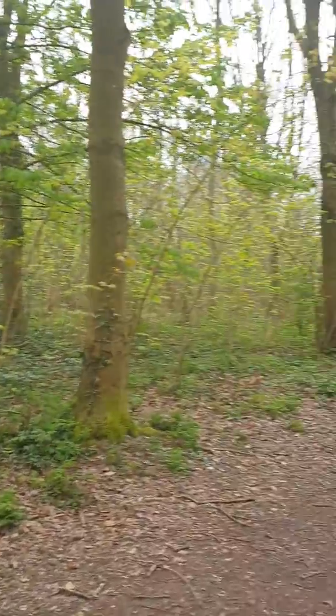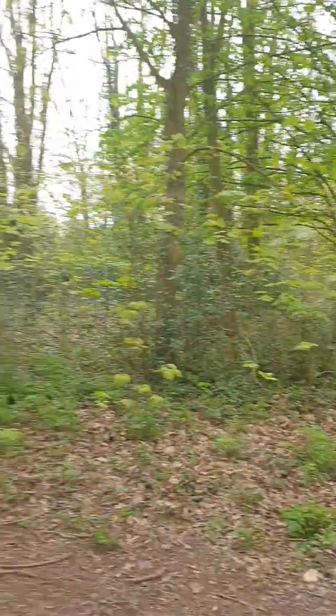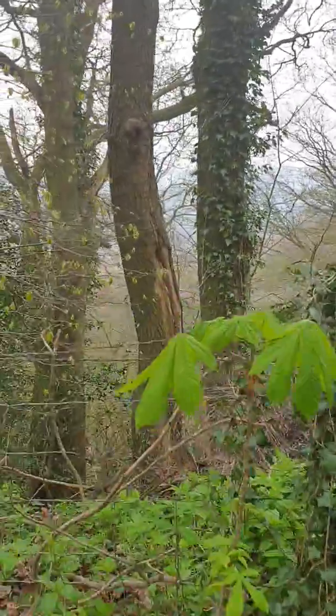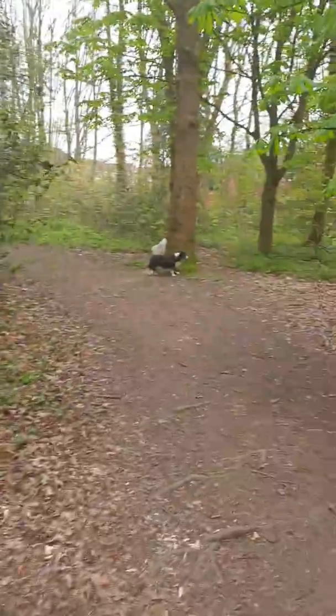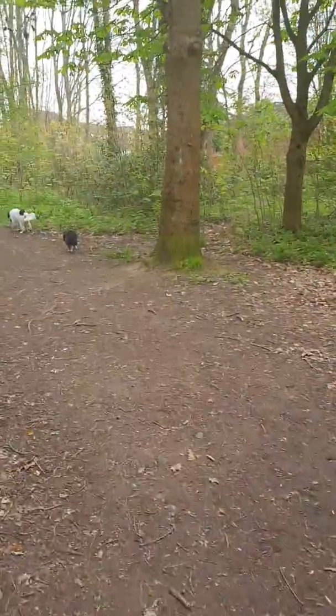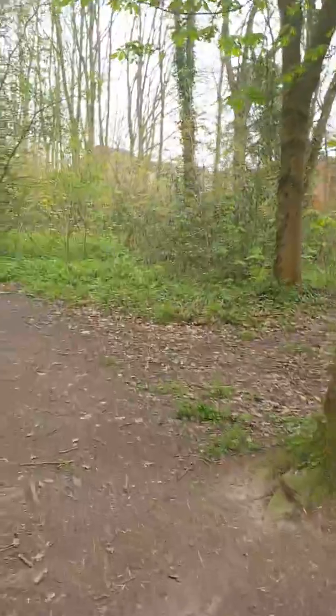All these trees here I remember being planted, because like I said, I lived up on Lee's farm as a kid, before all these houses were built, obviously.